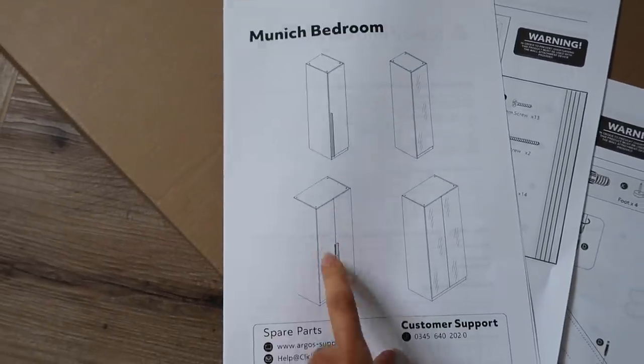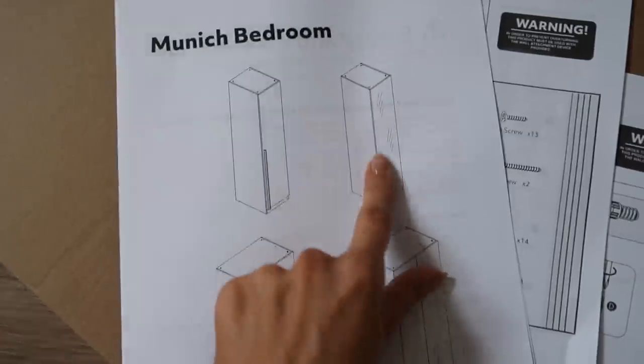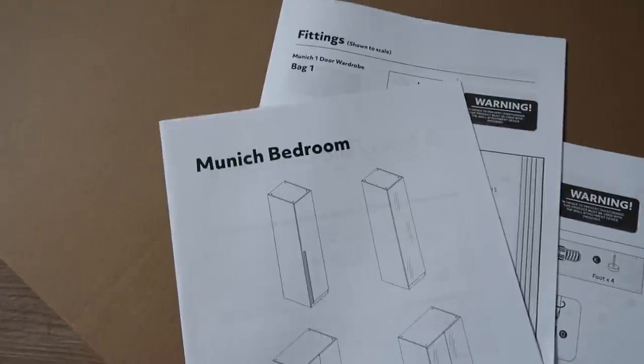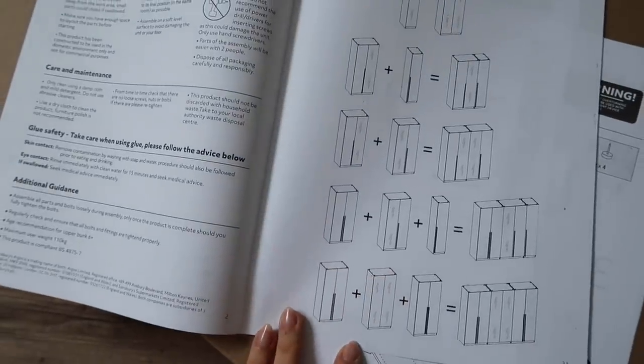There are two of this and then one of this in the middle. So this is a mirror. I'll put a little picture of what it's supposed to look like on screen. It's the Munich bedroom set. It's very affordable. You can see all the different ways that you can piece it together here.